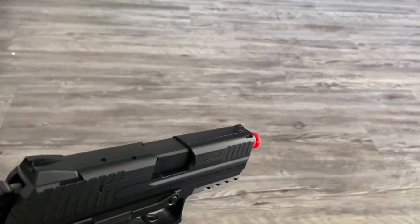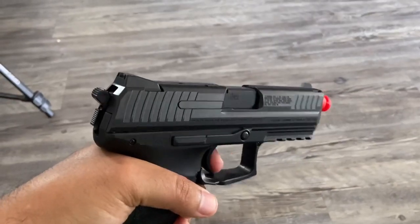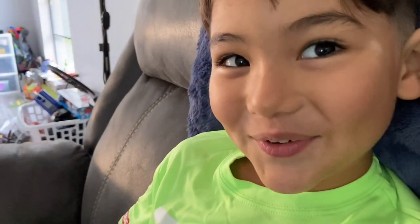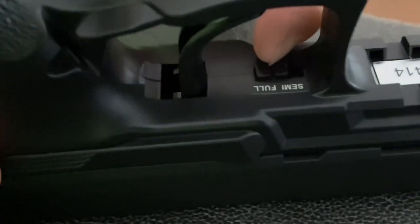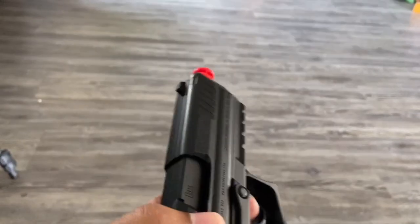Oh, did you see that? Yes. You saw it? Yes. Guys, check that out. Try full auto. The switch for the semi and full are located under the receiver. We'll go ahead and switch this back. And we'll let Riker take a shot at it.